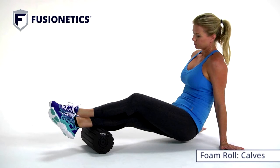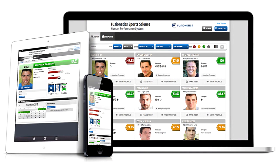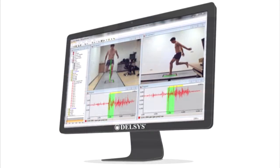Now, these recommendations are based on clinical findings throughout the testing process, really making each athlete's home care program specific to their individual needs. Now, in our testing process, we utilize some of the most advanced technology in athlete analytics, and it's created by some of the best sports science companies in the world.